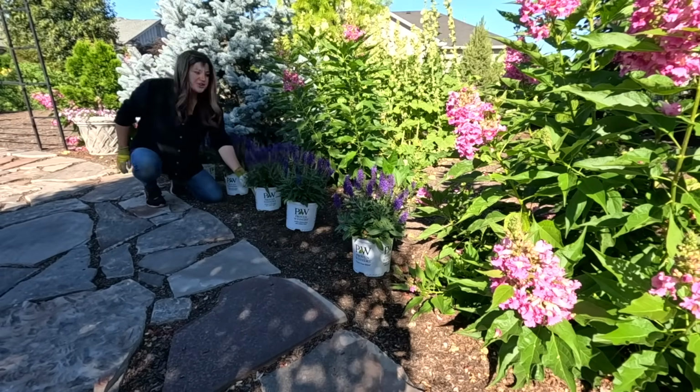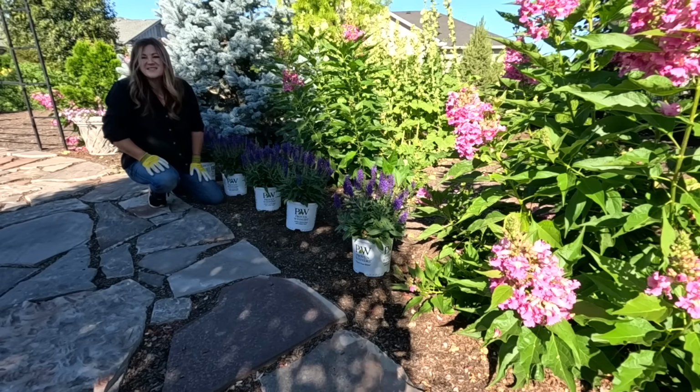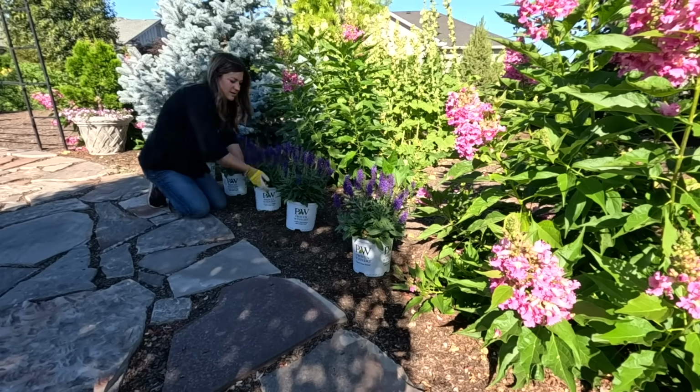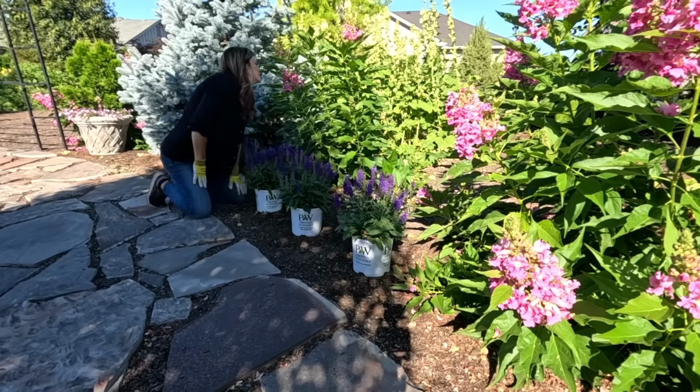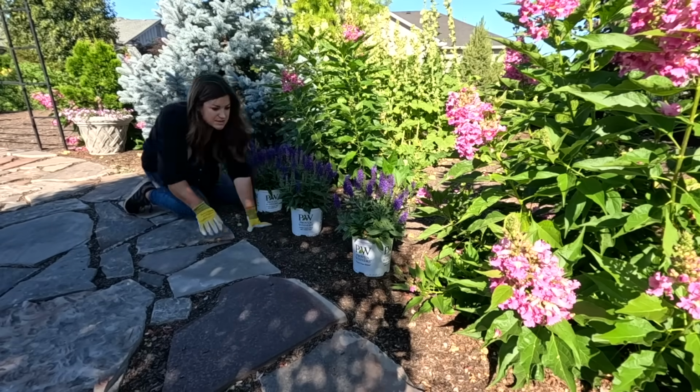Should we plant them like a hedge? I think so. How wide did these get again? What did I say, 20 inches, I think? Oh my gosh. Oh, they need to bottle that. It smells so good.